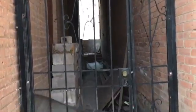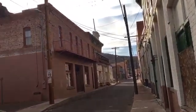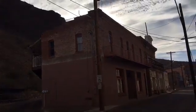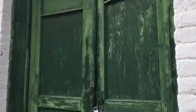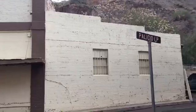Here's in between the buildings, a little walkway. And there's steps. So can you imagine how many people walk down here? How many sought their fortune? How many found it? How many didn't? These doors don't close. This is a cool door. I like that.